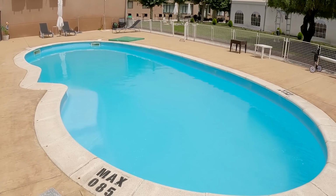I went to use the pool this morning, hence the bikini, but unfortunately they're not opening until about 11, so perhaps we'll get a chance to quickly use the pool before we leave, or maybe not. Anyways, I think we better get this room sorted.